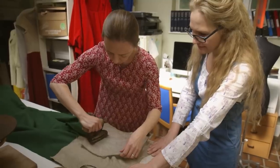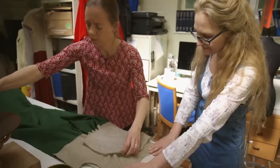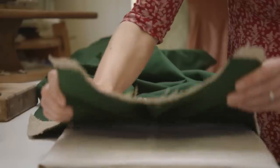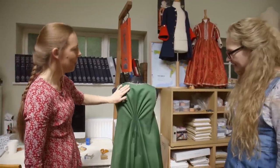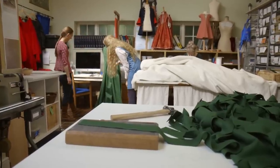Just sending the steam down into the pleats, aren't we? Nice. Yeah. Lovely. Look at that. It's like a peacock's tail, isn't it? Yeah, it is. Really beautiful. It's exactly right. Brilliant. Good.